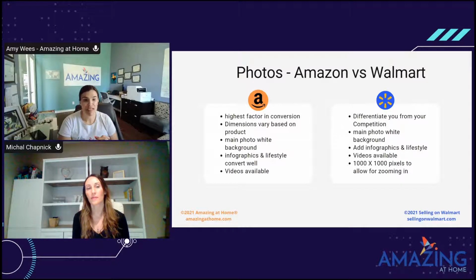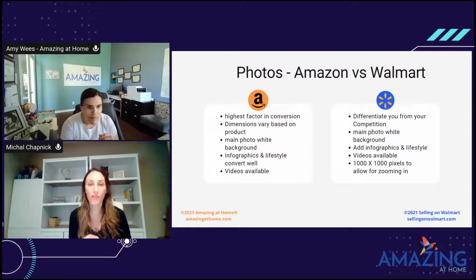So does it have to be a square image on Walmart? I know on Amazon we can get away with such a good question. Yeah, sorry, that is such a good question. Very, very good question. So again, the minimum is 1,000 by 1,000 for most of the categories.